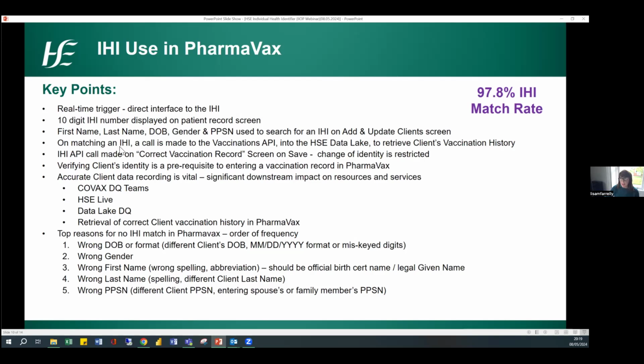So then on matching with an IHI, a call is then made to the vaccinations API in the HSC data lake, which retrieves the client's vaccination history. So this is why it's really important that the data quality is good on the front end, because once it calls the IHI, it then goes on to retrieve the vaccination record from the data lake and return that onto the PharmaVax system. So the IHI API call is made on the correct vaccination record screen, on save, or change of identity is restricted. So it's just really dependent on that high data quality being inputted at point of client interaction.